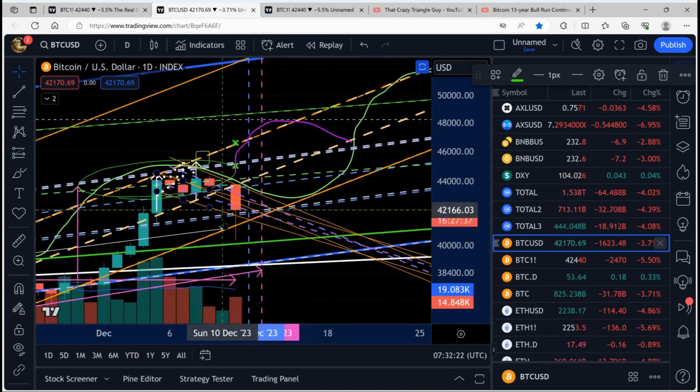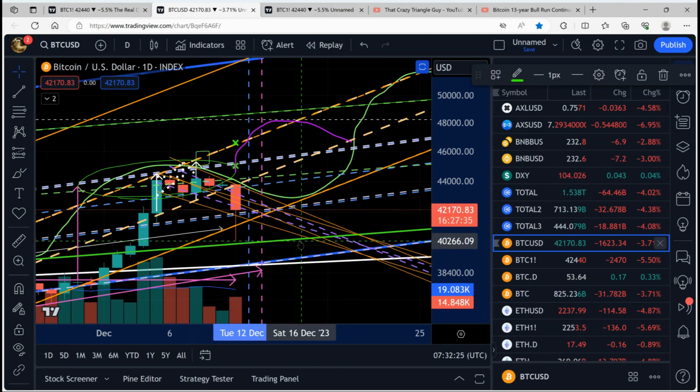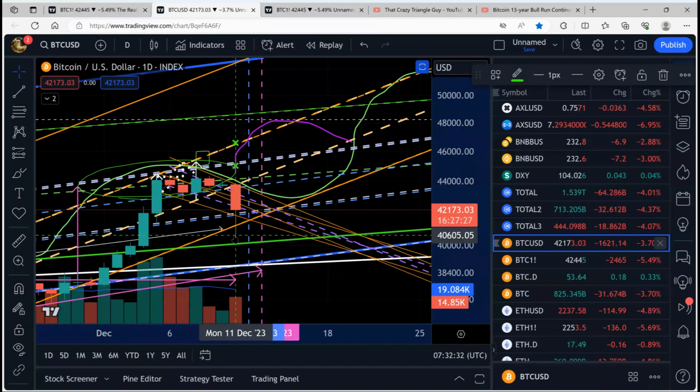I think this is just a big trap, and we'll see. We got CPI on Tuesday. For some reason I thought it was Monday, but it is Tuesday, and the FOMC meeting is on Wednesday. So we'll see. Maybe truly people are just waiting to see what happens here.